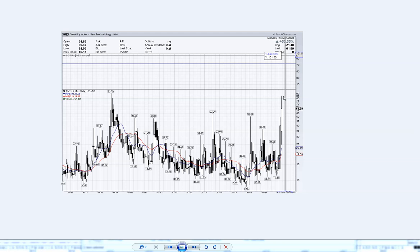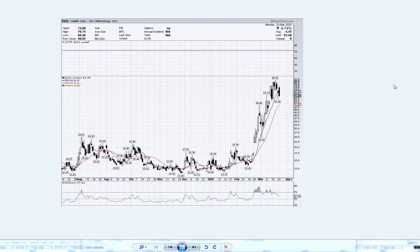Now the price did make a new low in the S&P 500, but the VIX had a divergence and was not able to make a new high above this high. Here's the daily chart of the VIX showing that it came up to this high a couple of days ago, and it has not been able to make a new high again. So let's take a look at a couple of other charts of interest.